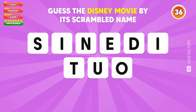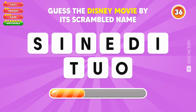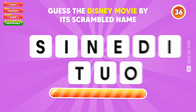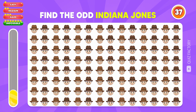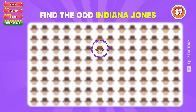Guess the Disney movie by its scrambled name. My answer's Inside Out. What about you? Indiana Jones. Can you find the odd one? Huh, look at the third row. It's there.